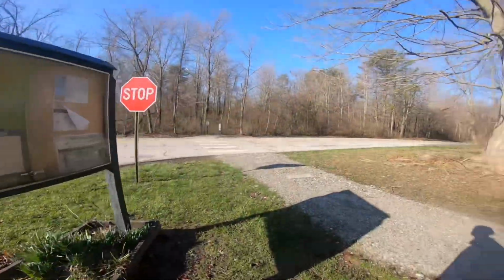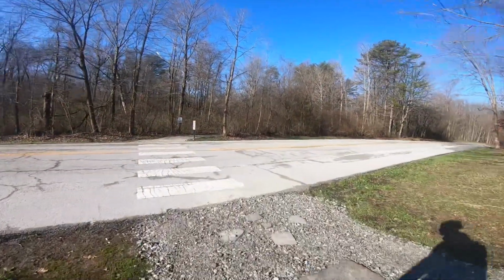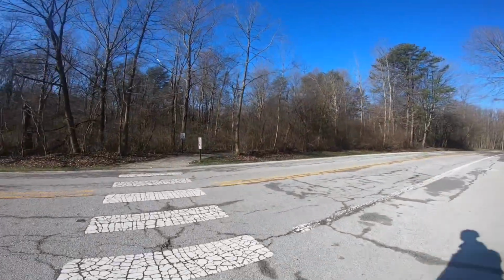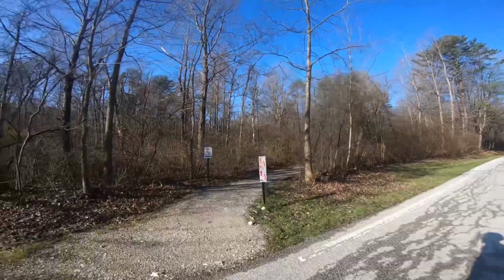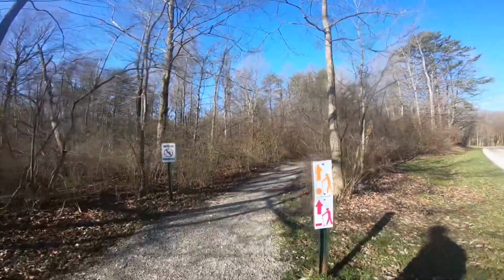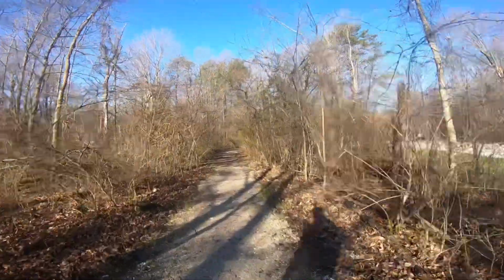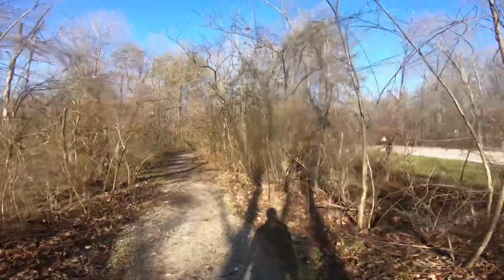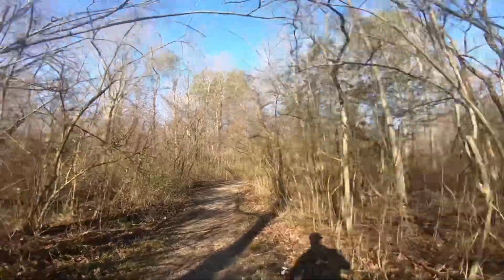All right, now we are at the southern part of the park. So many people out today. So many people. Now we make the trek towards the actual reservoir. So I got the prized possession.